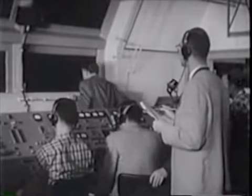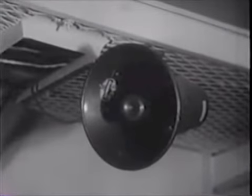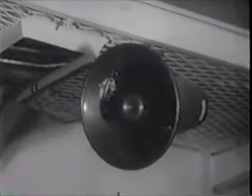Time, late evening, Friday, January 31st, 1958, in a blockhouse at Canaveral. The countdown to Explorer 1.